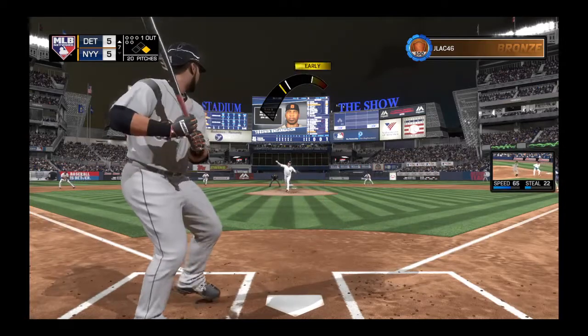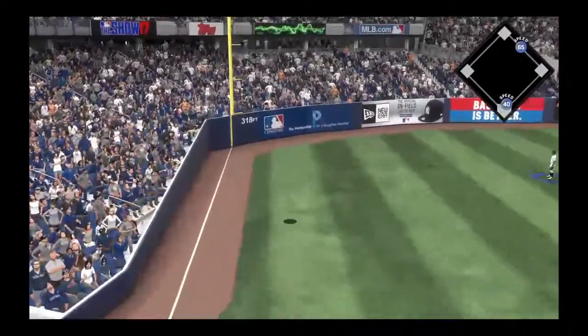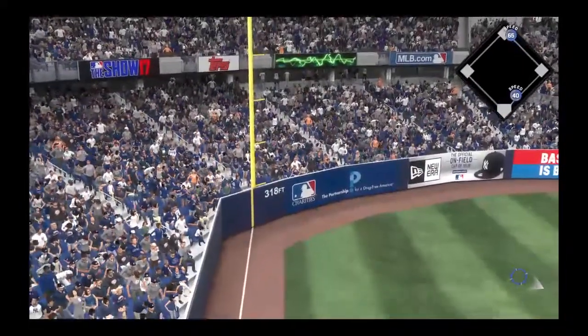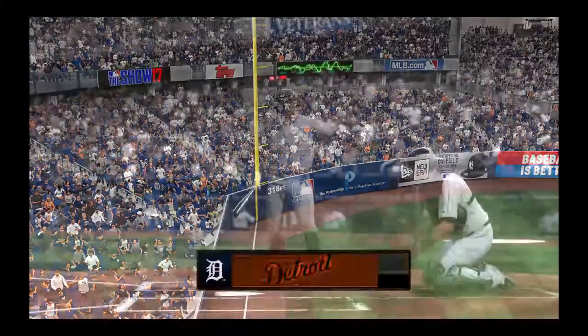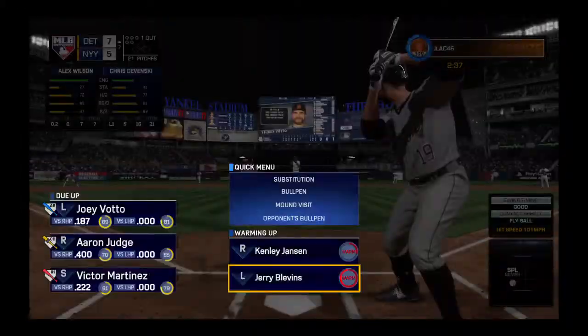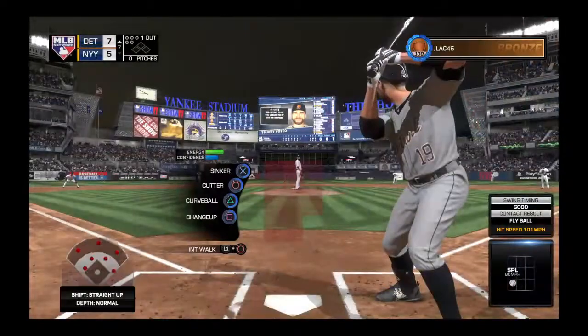First delivery to him on the way. Oh, and he gets a hold of this one as it's in the air to deep left. Does he have another one? He does. It's another home run. So striding in, Joey Votto. He comes into this at-bat 0 for 2 with the hit by pitch.